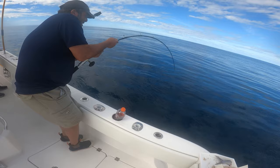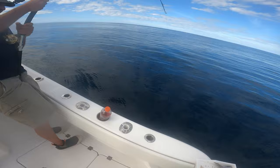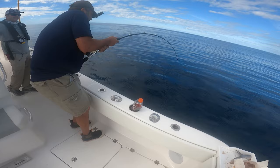What pound line is this? 40. Hey, Hal, can you hold my beer? Will you get away from me? Hold my beer, please. Get him away from me. You actually could get this fish, although it's on 40. You will. That's on a 40 line? Yeah. Oh, that ain't good. I know, but he's gaining on him, Omar.